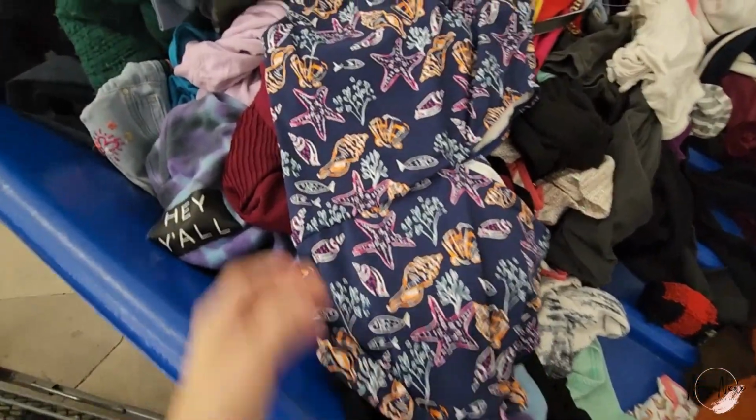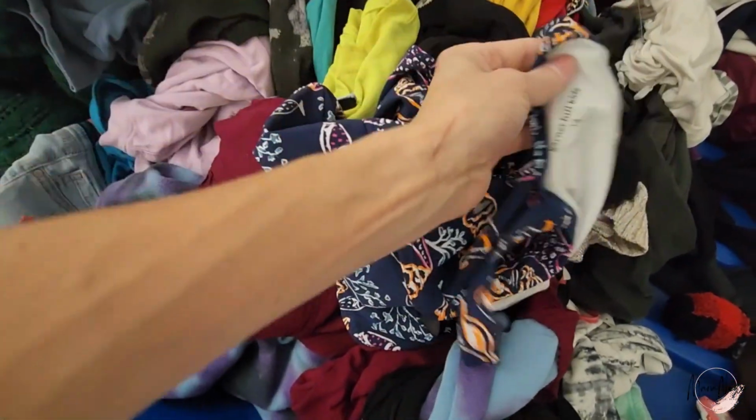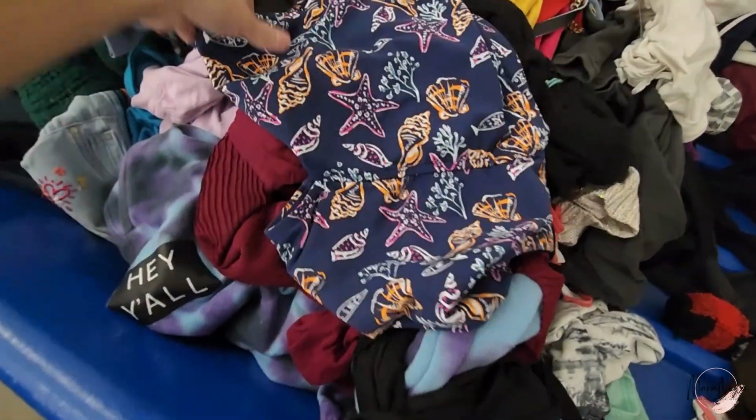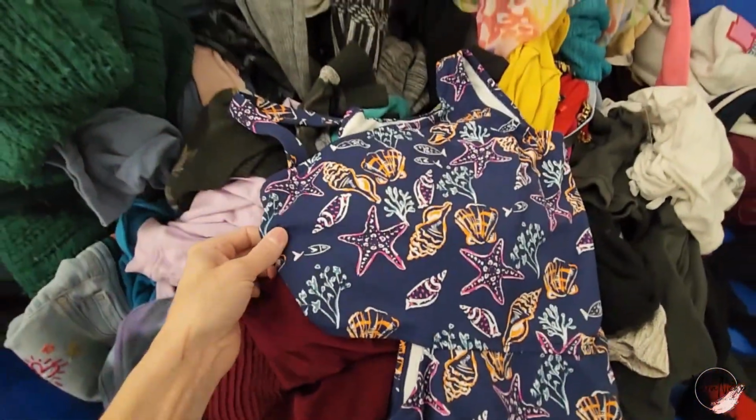This was really interesting. This is Garnet Hill Kids. I've sold Garnet Hill Women's, but I've never found kids before, and this is a swimsuit. So I decided to grab it. We're going to try it out. It's in great condition. Perfect for the season. I love the seashells. So this was definitely a grab for me today.